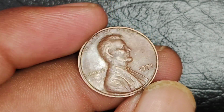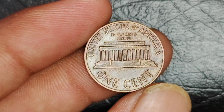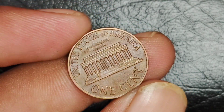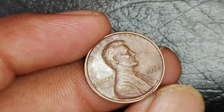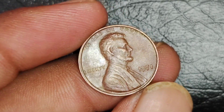But what sets this particular coin apart? Well, it's all about rarity, condition, and unique features. Let's break down what you need to know about this rare coin. In 1971, pennies were produced at 3 different U.S. mints: Philadelphia, no mint mark; Denver, D mint mark; and San Francisco, S mint mark.